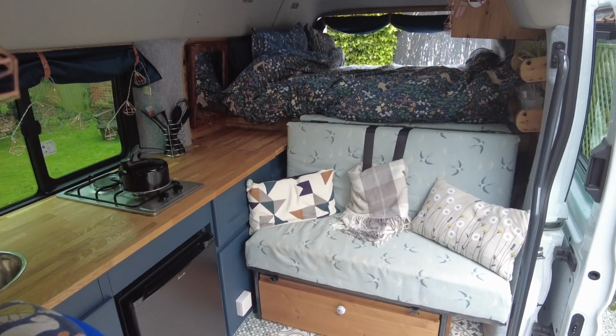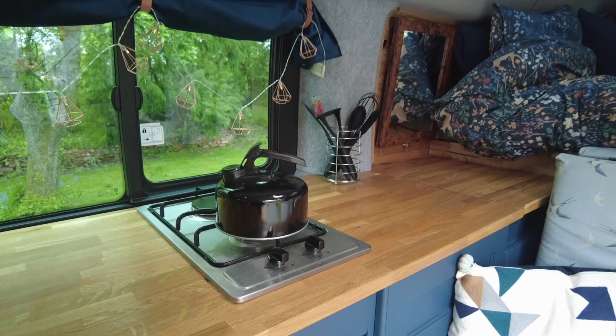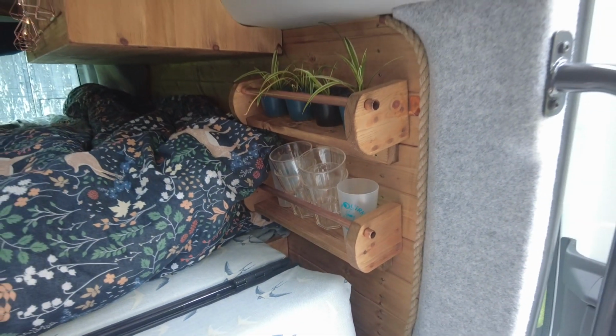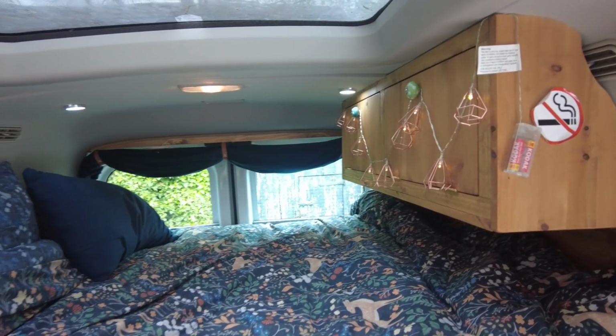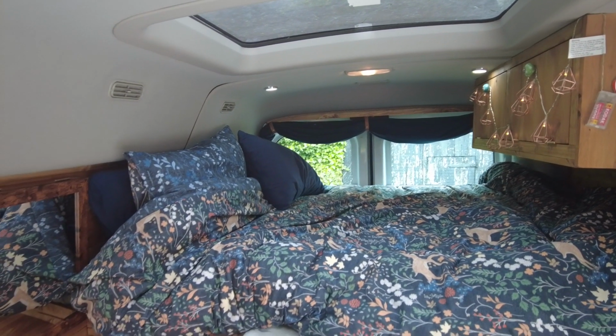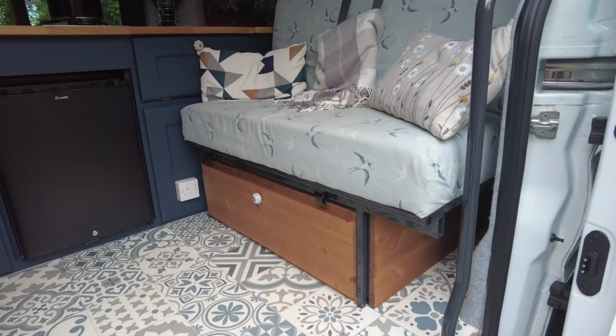I love the decor of my van. I just think it's really nice. I love all the woods, I love all the copper. I love the fact it's got a fixed bed so you don't have to worry about making the bed up every time you want to get cosy. And it's got a really nice seating area so you can just perch here with a cup of tea and just look out on the van.